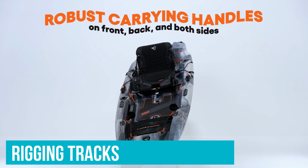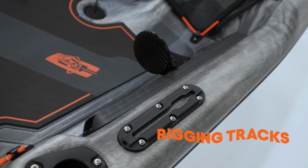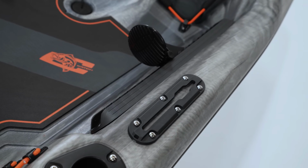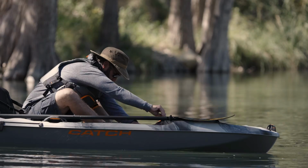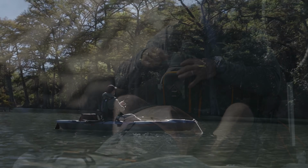The rigging tracks are perfect for those who love customizing their setup. Whether you want to add a fish finder or extra rod holders, these tracks make it super easy. Most budget-friendly options don't offer this level of flexibility, so it's a big plus for serious anglers.